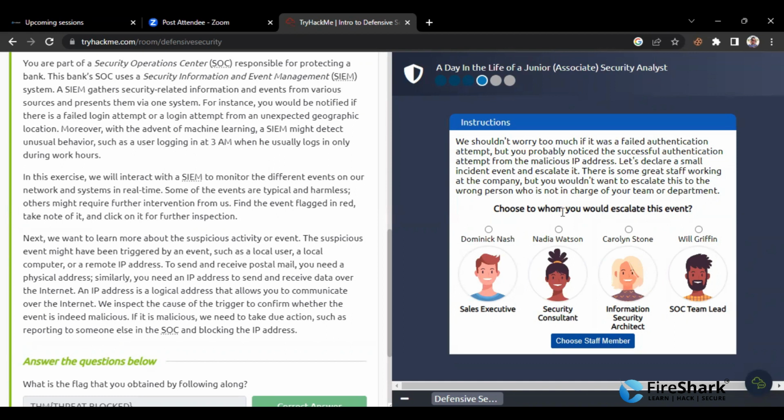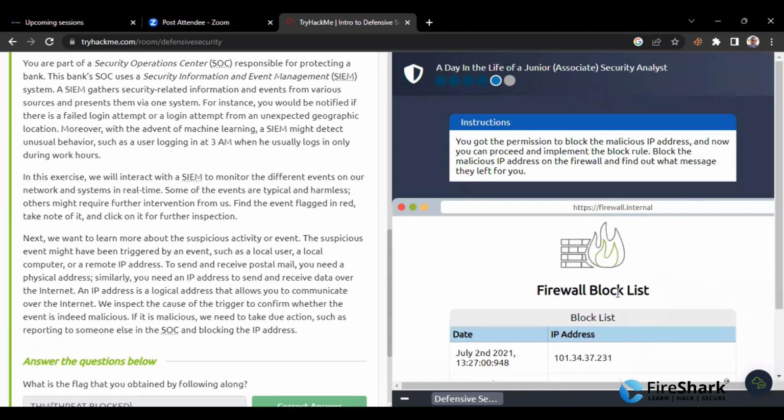So we have to choose to whom we will escalate this event. We will escalate it to the SOC team leader, as he is responsible for managing his team. We'll click on it and choose the staff member. So you got the permission to block the malicious IP address, and now you can proceed and implement the block rule.